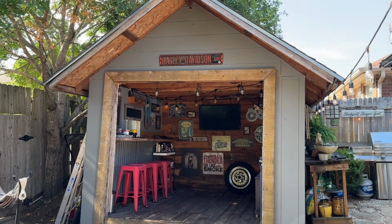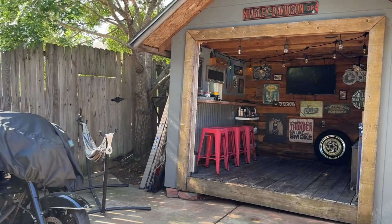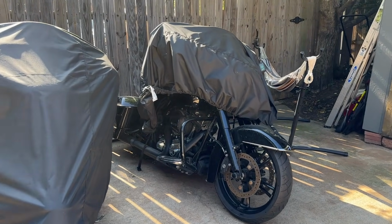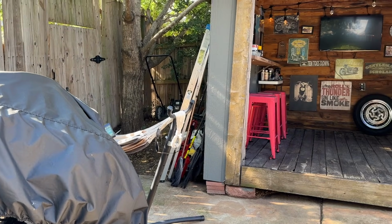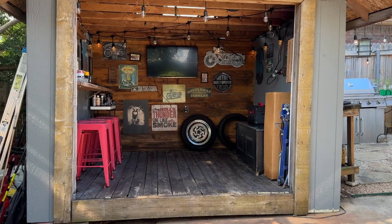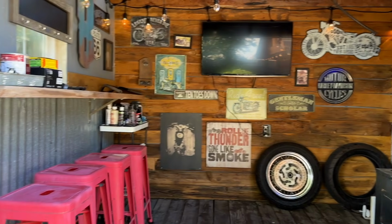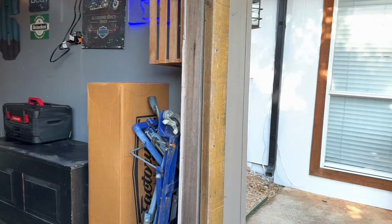So in our backyard, as you can see, this is our Harley shed. We both ride Harleys. Here's our Street Glides right here. This one is mine, which needs a washing. We have our hammock over here just for today to get out of the way. But this is our Harley garage, and this is where we come sit, have a drink. My husband can come out here with the guys, watch a game. It's a cool space.